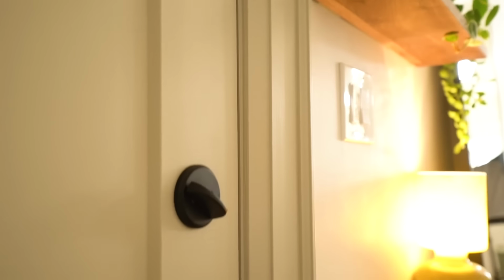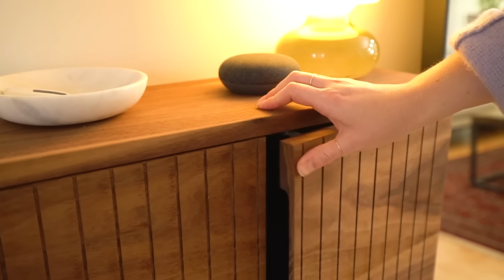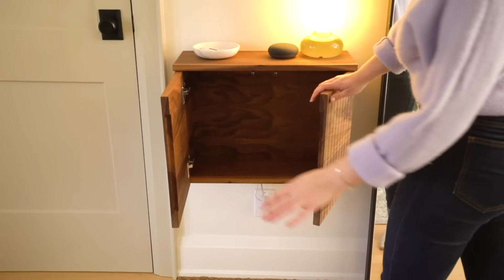I also am in love with my Woodchip Works floating walnut cabinet. It is so sexy and just what I needed for my keys and my new lamp.